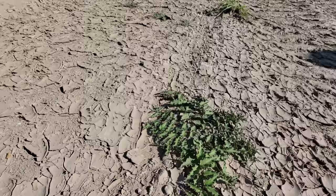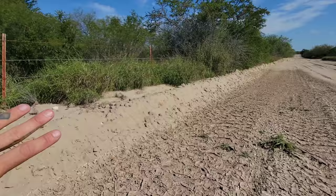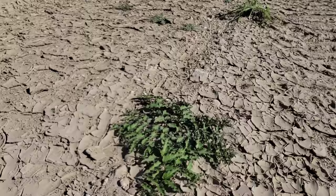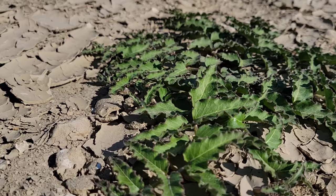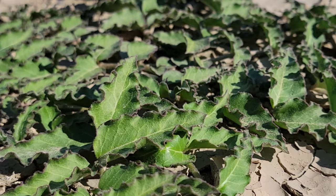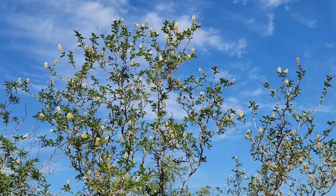But you could see it's thriving in the road because it can't compete with that invasive buffalo grass. So it's getting along, and the only place it can get along is right here in the roadbed. You see that? There's that undulate margin with that little red tint to those undulating leaf edges. Look at that!